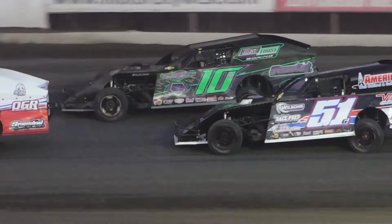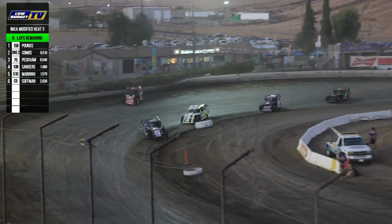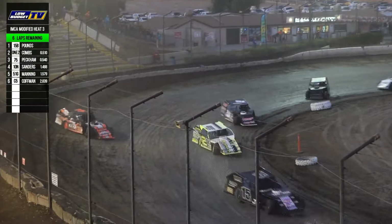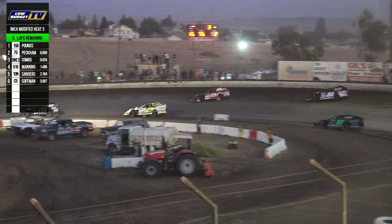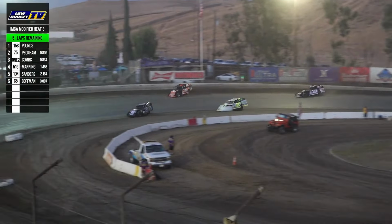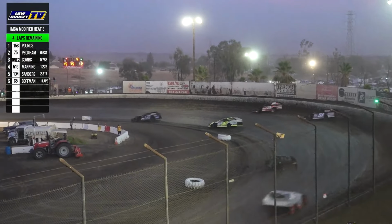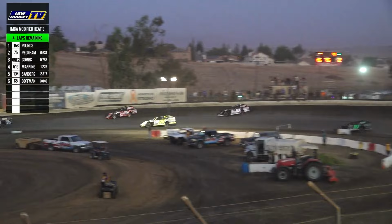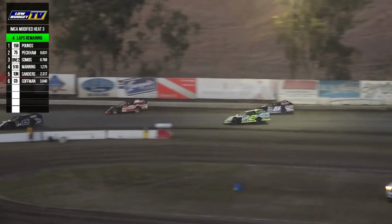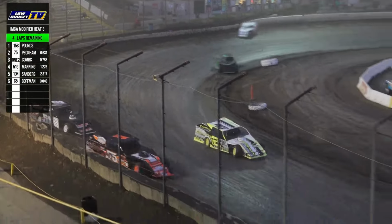Two laps down. Nothing doing really right now for the third spot, the drama of the transfer. However, second, as they race right now, could easily get into each other and make it that issue. Gavin Manning, champion here at Bakersfield Speedway, working the outside, trying to get to that third spot. But it continues to be Pounds leading. Now we have a battle for the hot seat.